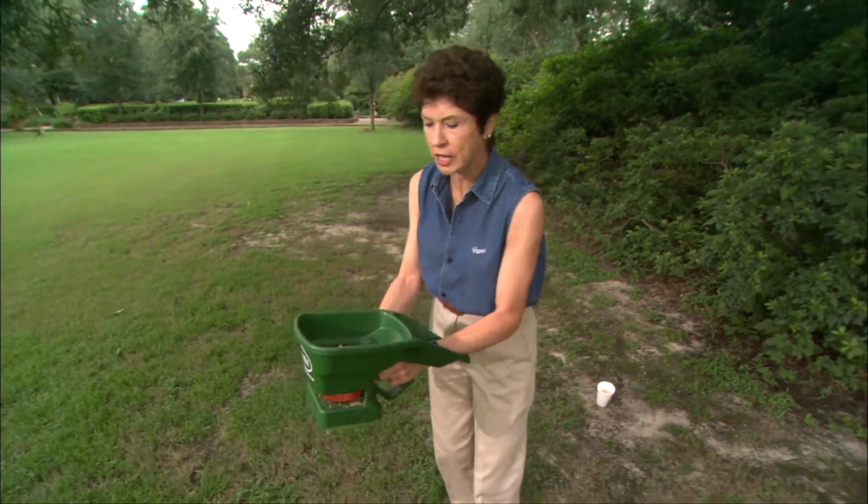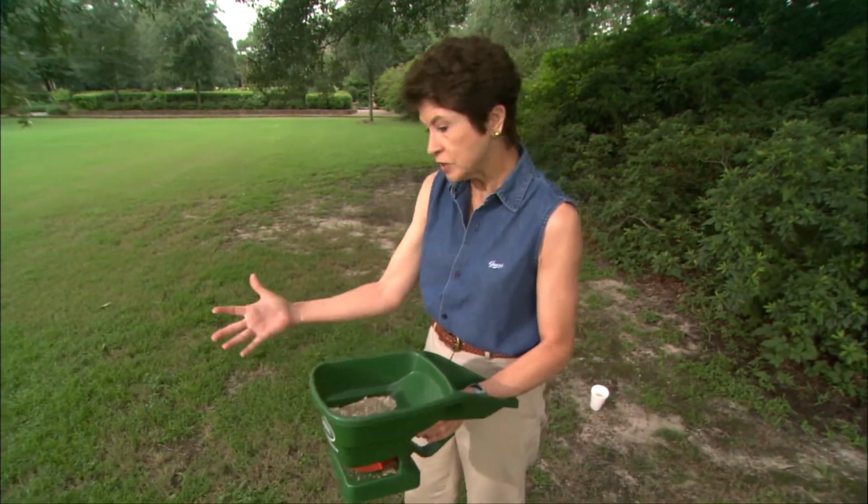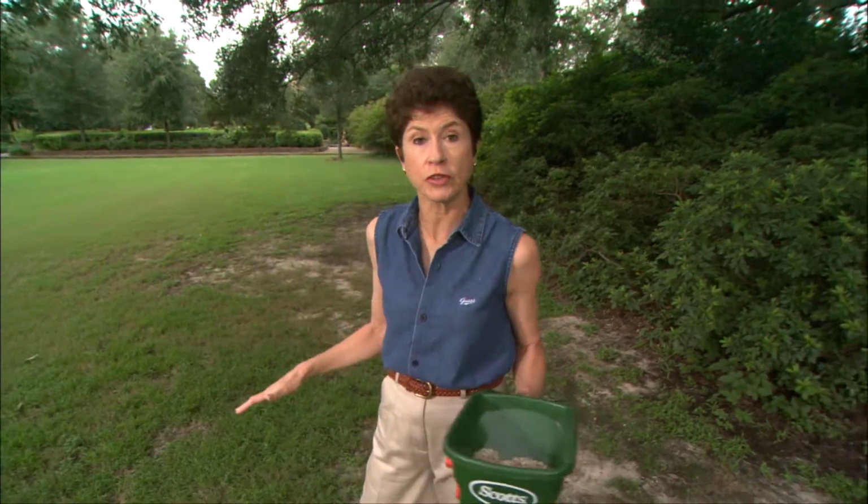Now, not only can you mark your way then, you can see where you've been, and also don't forget, for proper coverage, you want to go in a 90-degree angle too, to make sure that you've covered everything. One more tip, make sure that your sawdust doesn't have any additives in it. Make sure it's not from treated wood.